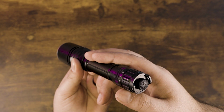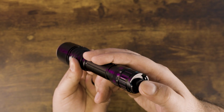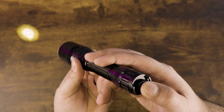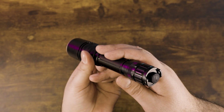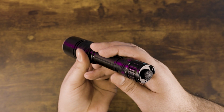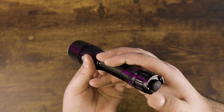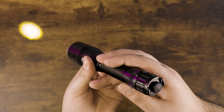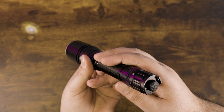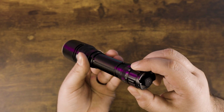When the light is off and the brightness level is selected, you can half press for momentary on. Once you release it, it turns off. If you need to activate strobe mode, the flashlight needs to be unlocked. Just press and hold the tail switch for about 1 second. And to turn it off, you can press the tail switch or just lock it.